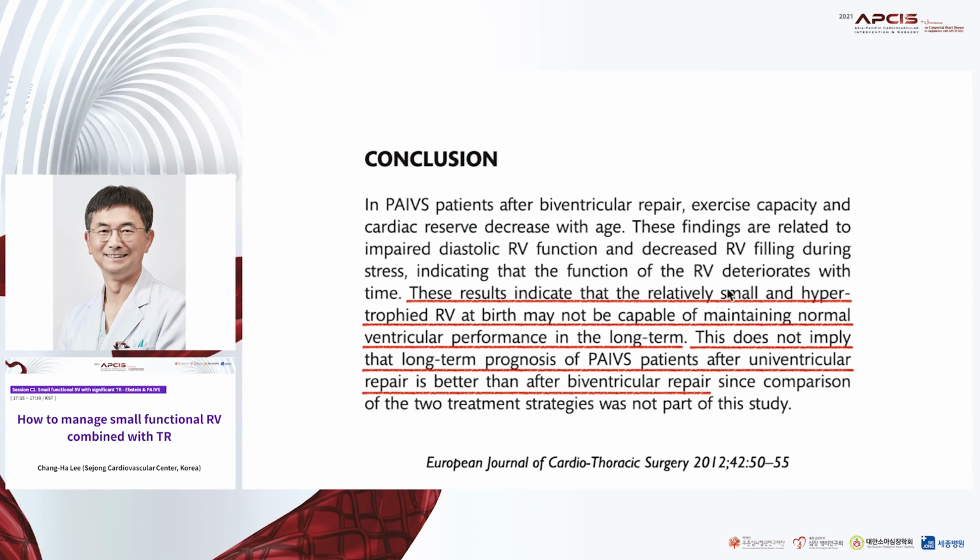They concluded that all the PAIBS patients undergoing biventricular repair experience diastolic dysfunction, indicating that a relatively small and hypertrophic RV at birth may not be capable of maintaining normal ventricular performance in the long term. However, they emphasized that this finding does not imply that the long-term prognosis of PAIBS patients after univentricular repair is better than after biventricular repair.